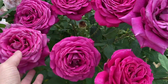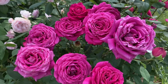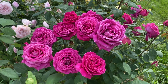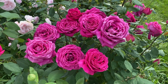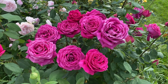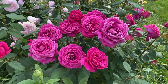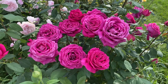Pretty big, and they are not so long lasting on the bush when talking about separate flowers, and the wave itself is also not so long. Of course, there are varieties that bloom longer during the wave, but not this one. But what impresses in this variety?